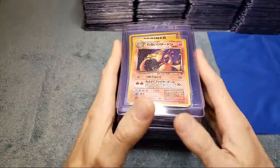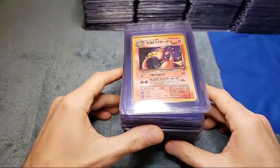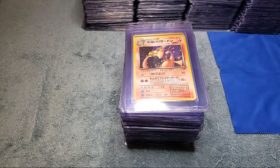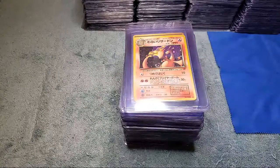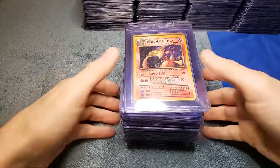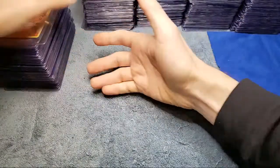So this is a combination of a lot of different cards from different sets. I buy some Japanese stuff, a lot of modern English stuff with some really good sets, Hidden Fates, some stuff from Champion's Path, the other Sword and Shield sets. Pretty much only go for the more rare stuff. And then I have a bunch of Wizards of the Coast cards as well. So without further ado, we're going to go ahead and get into it.